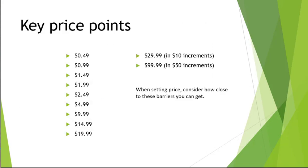Another thing that I want to talk about relative to formula pricing are price points. When you are setting a price, I want you to think about how close you can get to these price points or price barriers. For example, why would you price something at 97 cents when you should price it at 99 cents? Now, those 2 cents may not seem like a lot, but when you multiply that by thousands of units, you really are starting to generate some more profit.